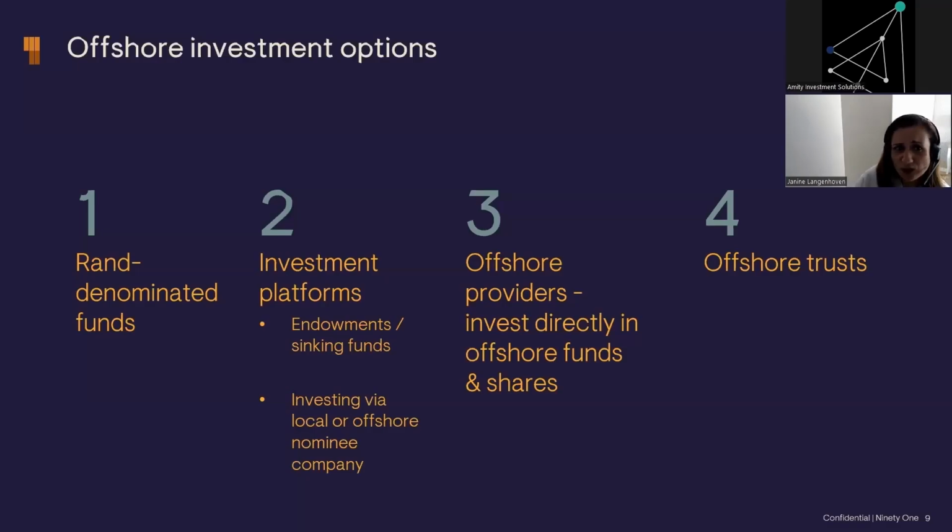The next way to get offshore exposure is to use an investment platform. So with an investment platform, it would actually be a direct offshore investment utilizing your foreign investment allowance. In many cases, individuals would be able to go through a local South African investment platform, which is actually quite nice.